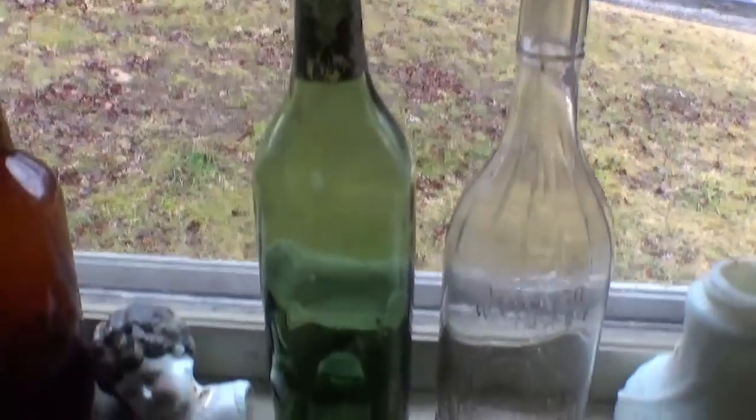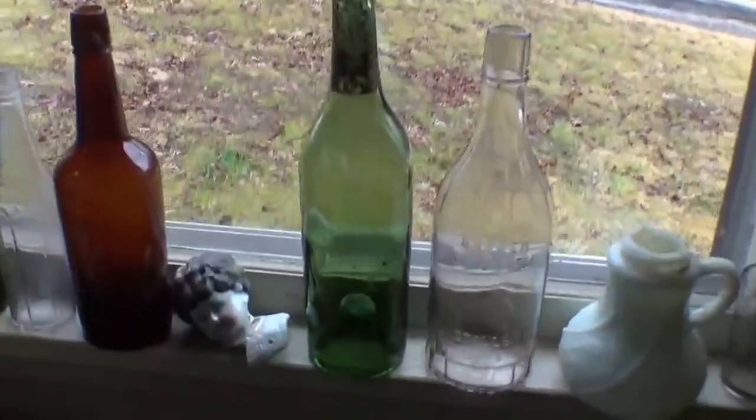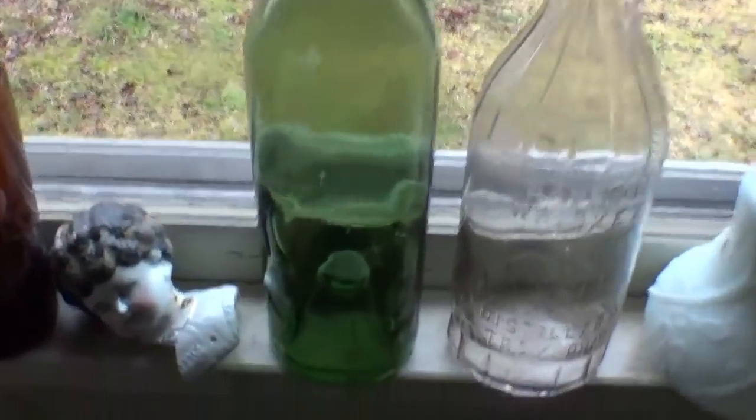But it's a pretty green color. I need some color in the window, so you can see it gets kind of drab. It's got a bunch of clear bottles. And this was, Shelley pulled this one out.